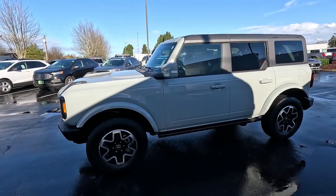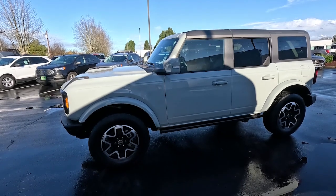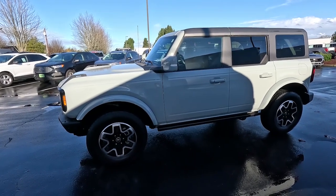We have so many great off-road parks on the coast, in the desert, in the mountains, so many fun things to do, and this is your ticket to take you to those places.